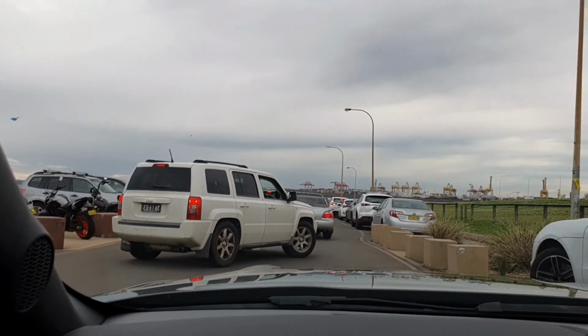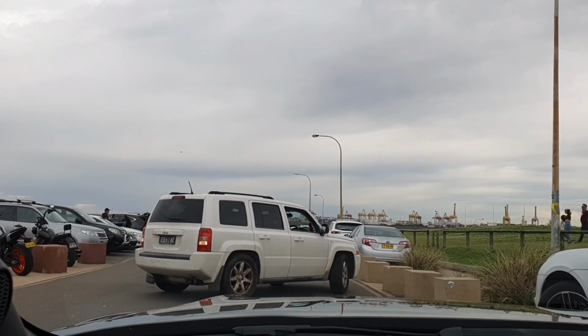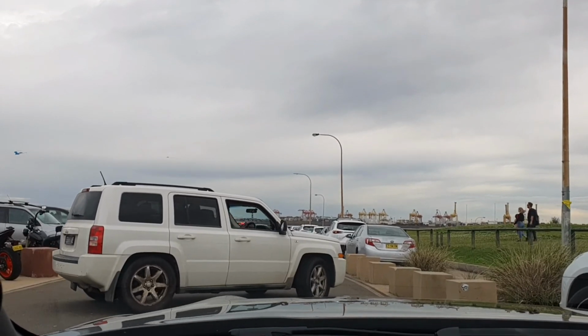There were no other cars actually back in those days, like on a Sunday afternoon. Yeah, that was pretty dangerous what he did.